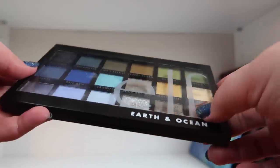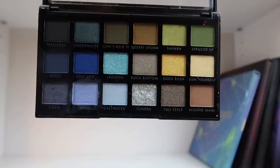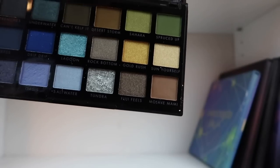And last, and I think unfortunately least, I have this e.l.f. palette, and it really just isn't inspiring me. I don't want it, so I'm gonna get rid of it.